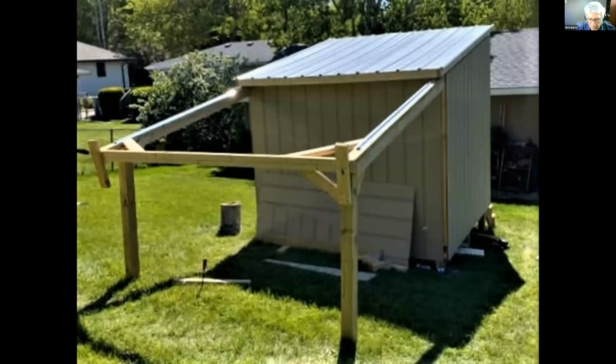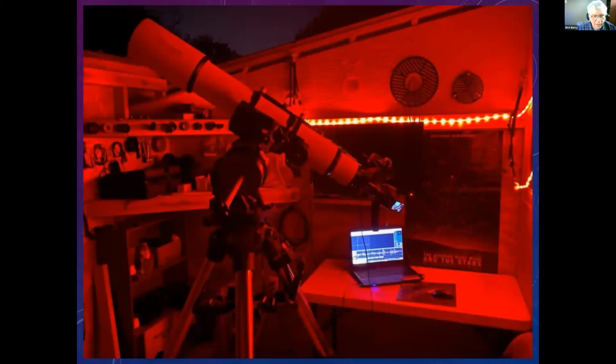Okay, so there's roof up, roof down, boom, boom. So here's what you get. You end up with an interior space, nicely lit up, all of your toys around you, and your telescope's in it. Now you'll notice this person has not set up the telescope on a heavy-duty pier. He's found a way to perhaps have some concrete blocks or something.